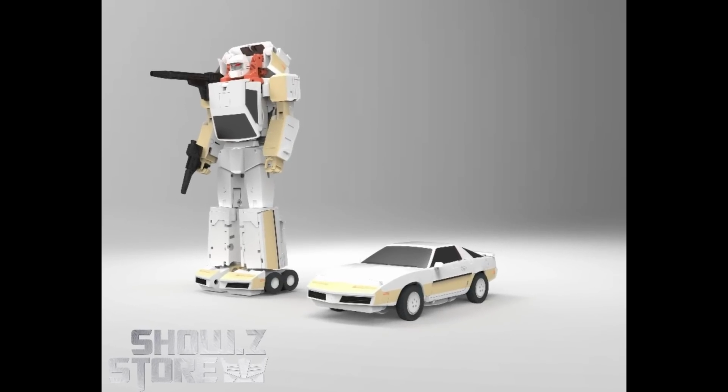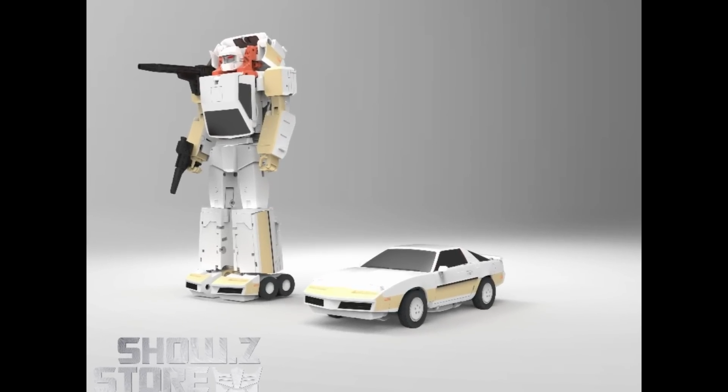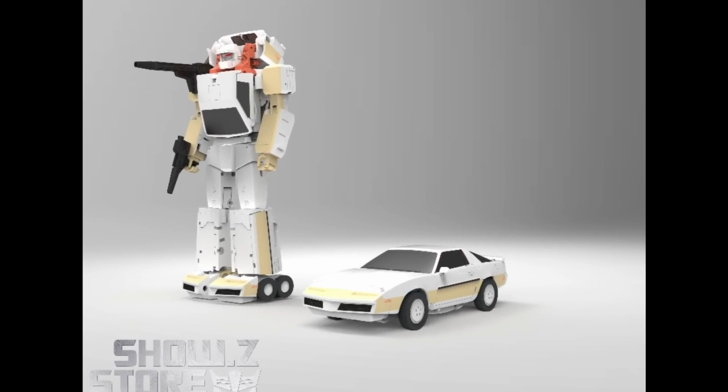Alright, first off, I haven't even talked about this yet, but there's recolors coming from X-Transbots of the Runabout and the Runamuck, and it's their James and their Bond. And the one about this one here is the fact that it's going to have some kind of light tan stripe to the car, and it's going to add some color breakup.